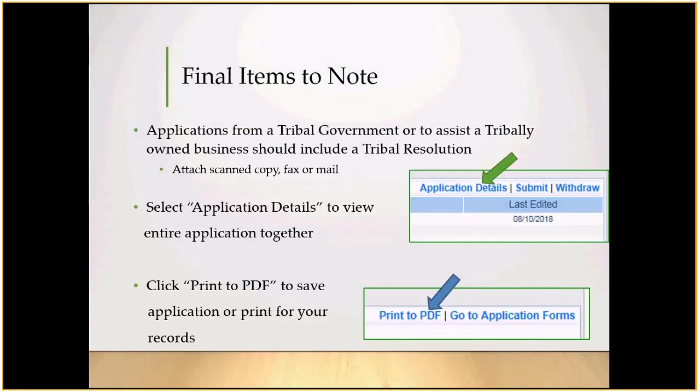Okay, a couple of final items to note. They stated any applications from a tribal government to assist a tribe or to assist a tribally owned business should include a tribal resolution. Make sure to attach a scanned copy, fax or mail that. Select application details to view your entire application together. Click print to PDF if you want to save your application or print for your records.